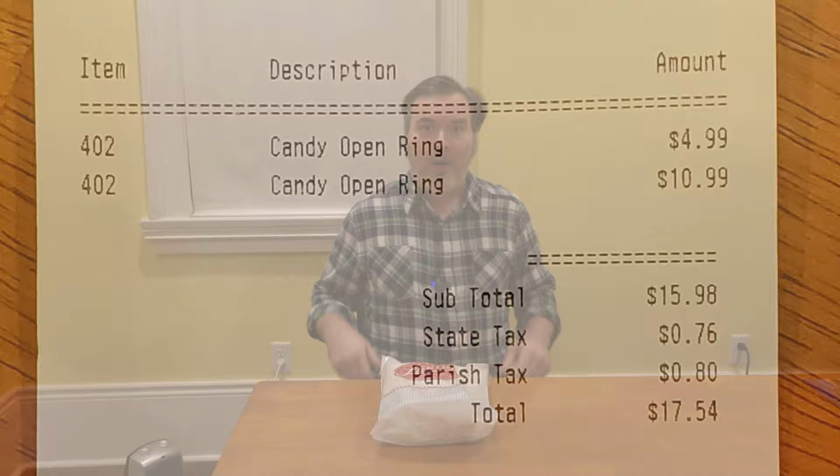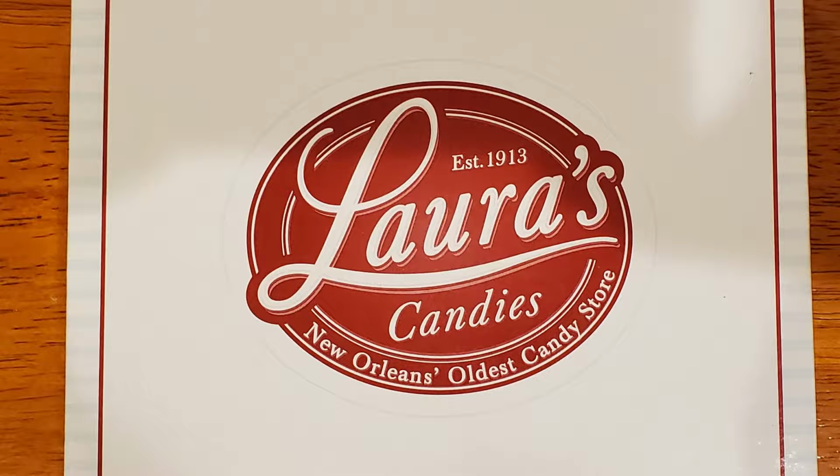Oh, what's in the bag? We've got some interesting stuff here. I'm so excited. Yes. Found a great spot that I've never been to before, although it's been around for a while. Oh, we have a little bag inside of the bag. And then, nice little box. So these are all from Laura's Candies. Yes. It's a great place.